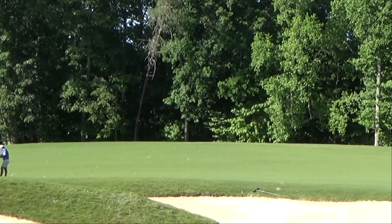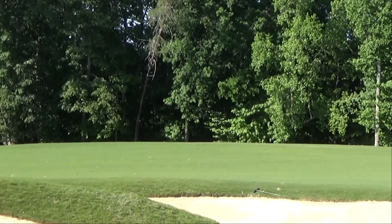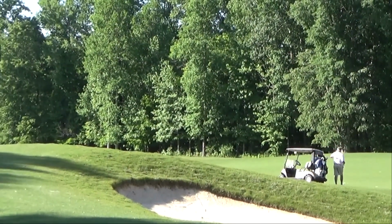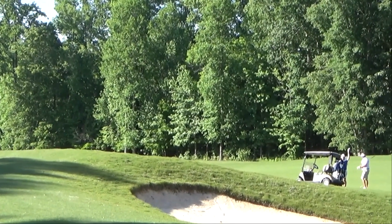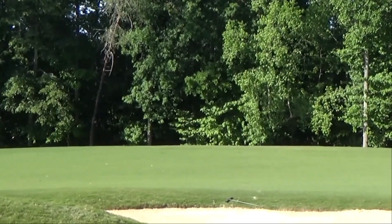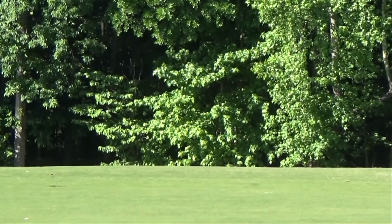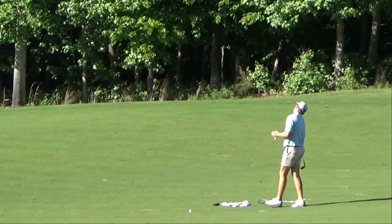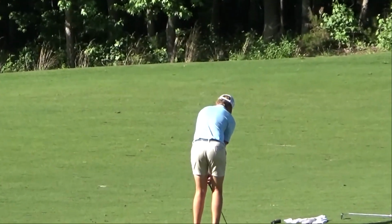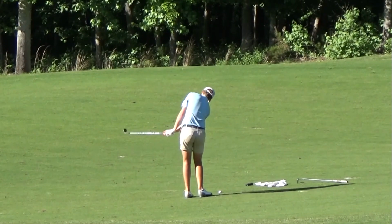And I think Myles has missed the fairway to the right here at the 416-yard par 4, 16. Flag today is 7 on and 5 on the right. Avoid that right inside bunker. Third shot for Myles here at 16. Got to get this up and down for par.